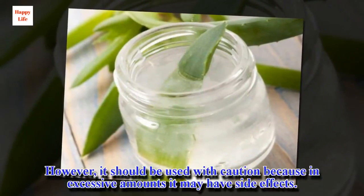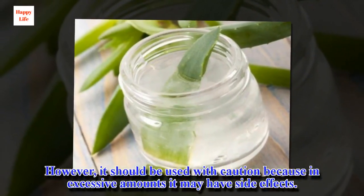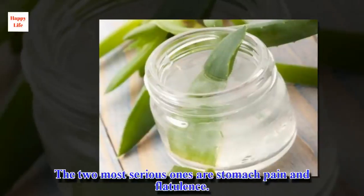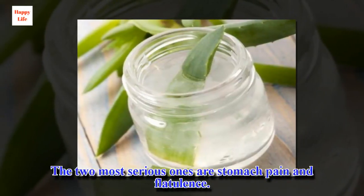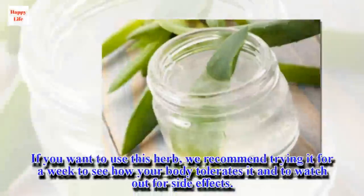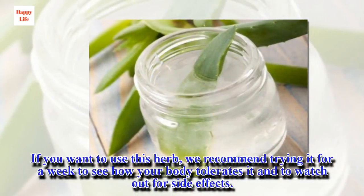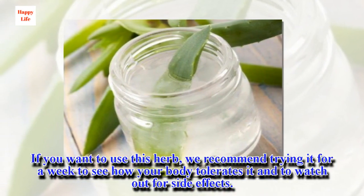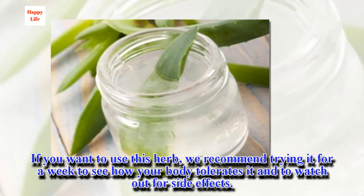However, it should be used with caution because in excessive amounts it may have side effects. The two most serious ones are stomach pain and flatulence. If you want to use this herb, we recommend trying it for a week to see how your body tolerates it and to watch out for side effects.